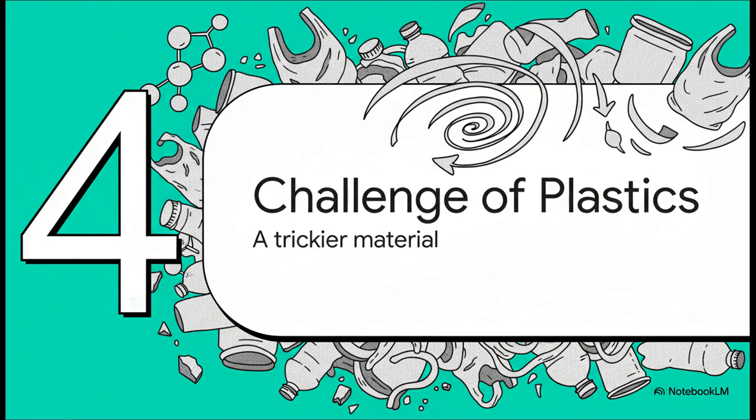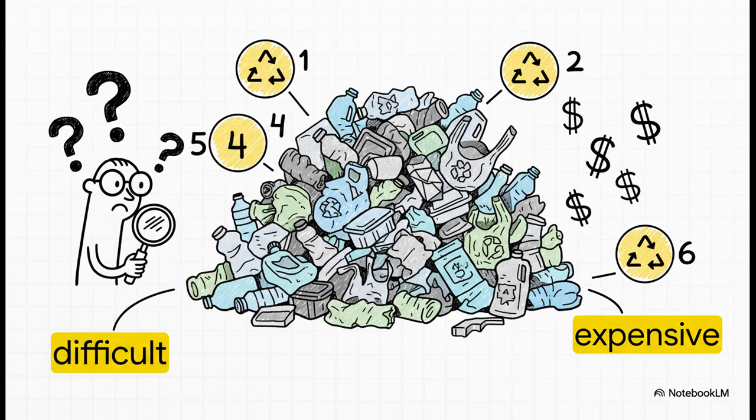Okay, we've talked about the successes, but we can't have a conversation about recycling without talking about the big one, the biggest headache in the entire system. Plastics, or if we're being technical, polymers. And boy, do they present a unique set of challenges. So here's the heart of the problem.